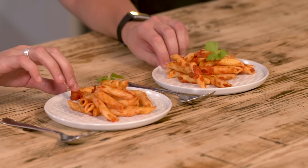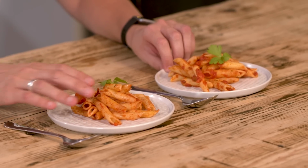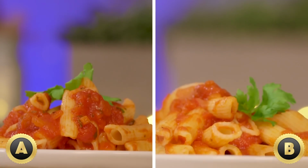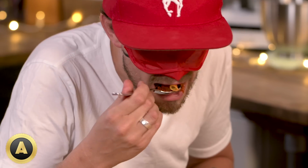Spin round, as always, A and B. Two plates this time, just so you understand what you're eating. It's a plate of penne pasta. It's not the pasta we're judging, it's what it's coated in. It smells tomatoey.